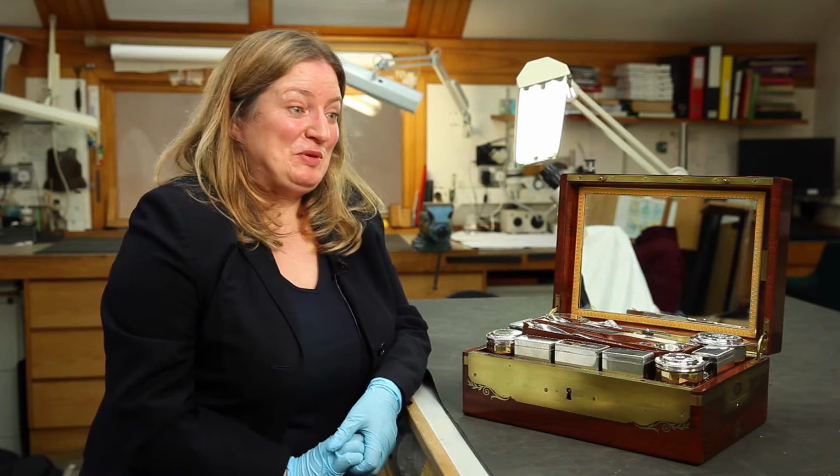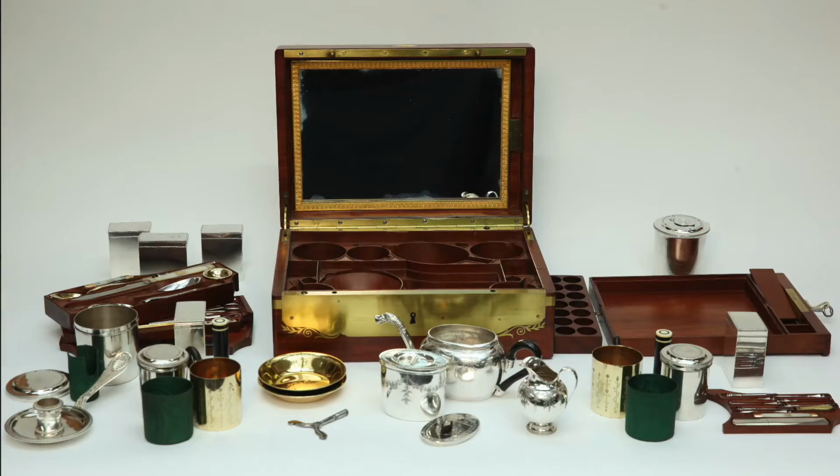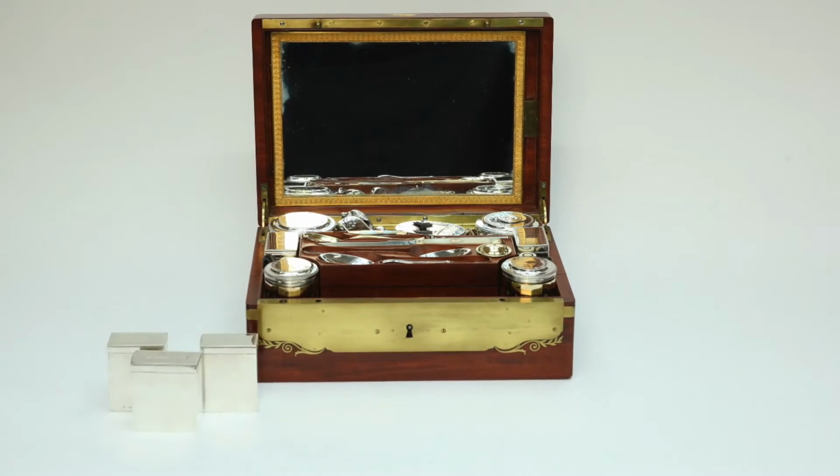When we came to prepare this object for the catalogue, it had been on display for quite a long time at Windsor Castle, and it was quite badly tarnished, so it's really wonderful to be able to see it now in its gleaming form.